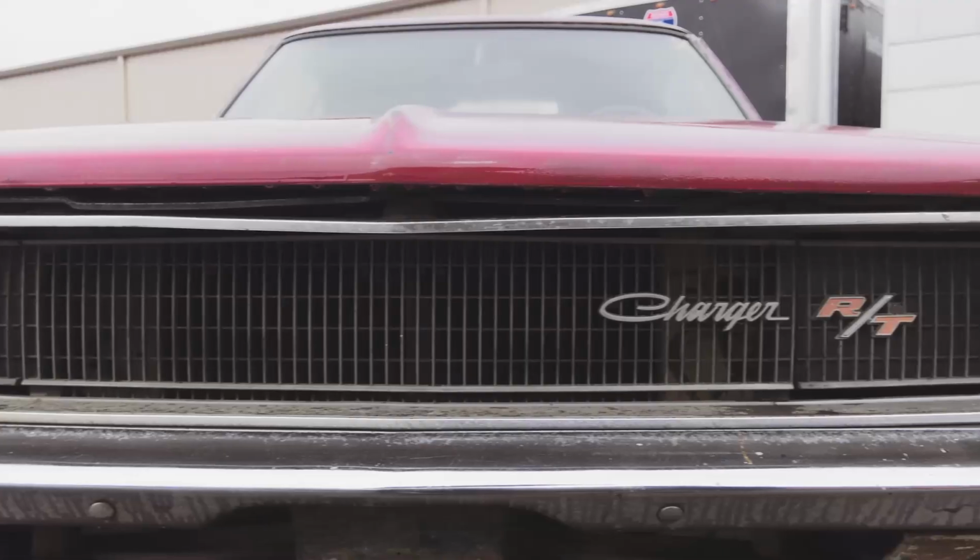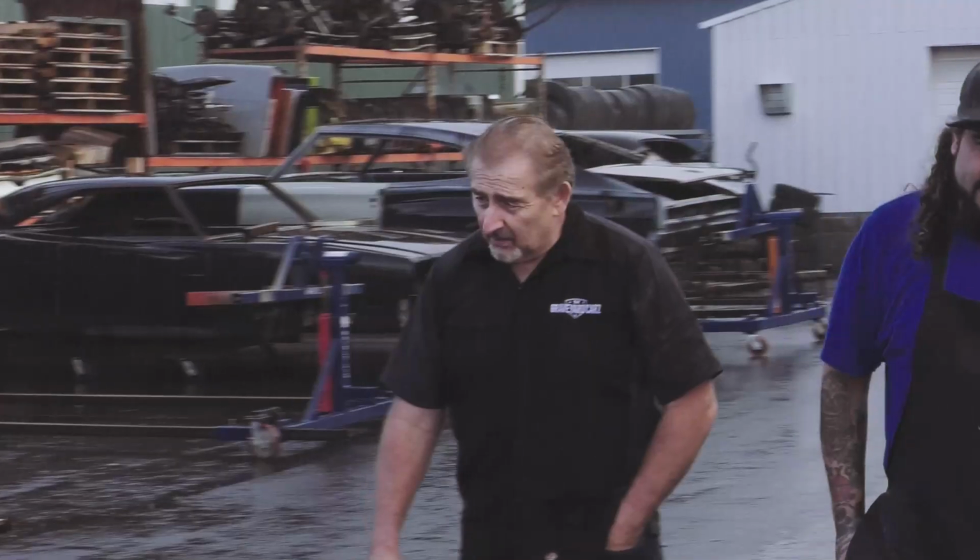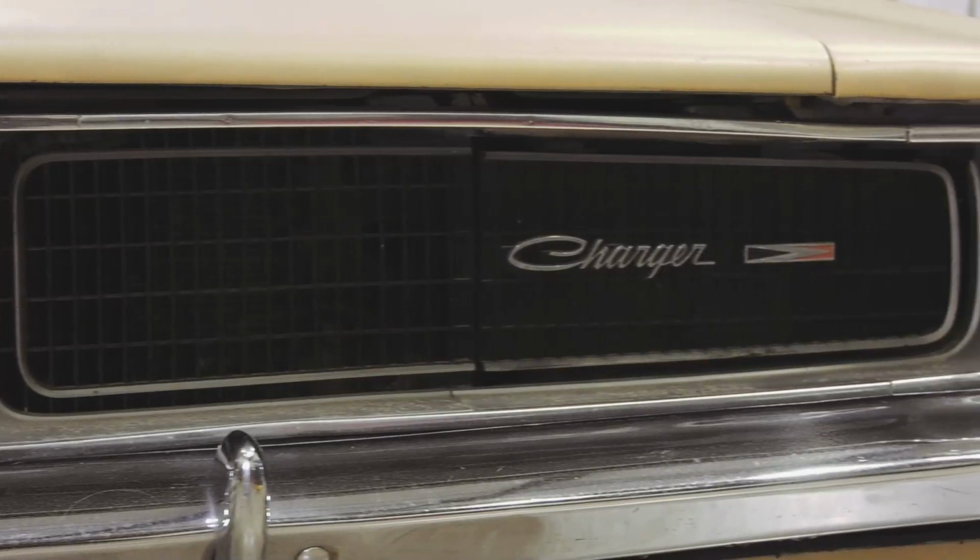Notice how this one has the RT. That was standard in the 68 Charger RT models. That one doesn't have one. That's not an RT.